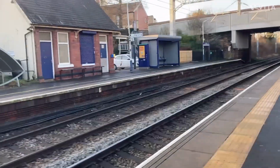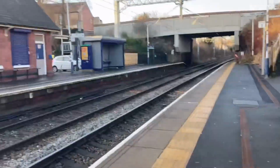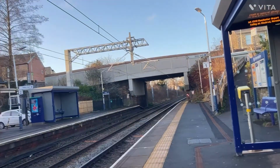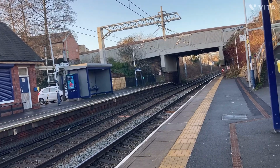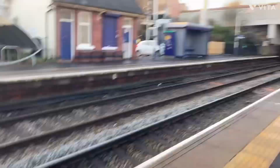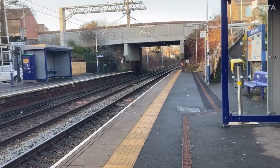So what about the 15:39 and the 15:36 as well? Make it a whole round trip. That's an hour's worth of services. So I'm very happy with that. I will see you at 15:09 when another service comes through.